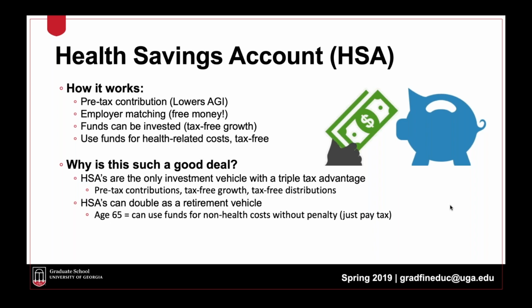So this is a really good deal, something you should look into. If you think an HDHP health plan could be suitable for you because you don't have a lot of healthcare costs and your employer offers an HSA with a match or something, then you would really want to consider that high deductible health plan so that you can start getting money into a health savings account.